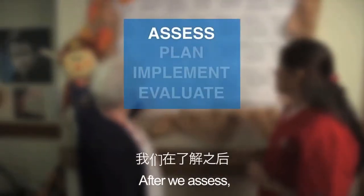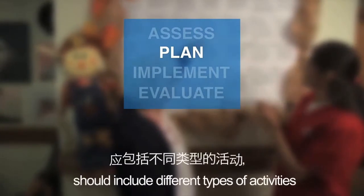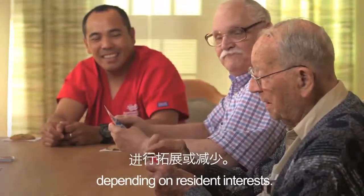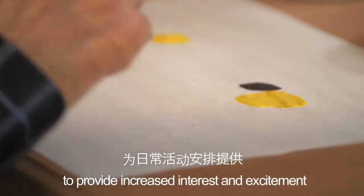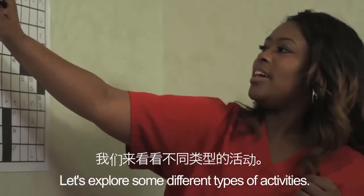After we assess, then we plan a full activity calendar. The activity calendar should include different types of activities that can be expanded or decreased depending on resident interests. The types of activities should vary to provide increased interest and excitement in the daily activity schedule. Let's explore some different types of activities.